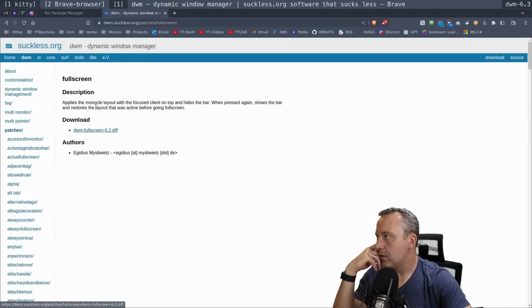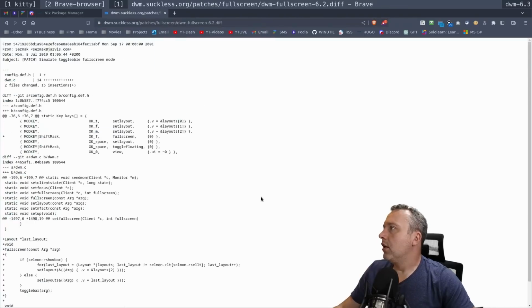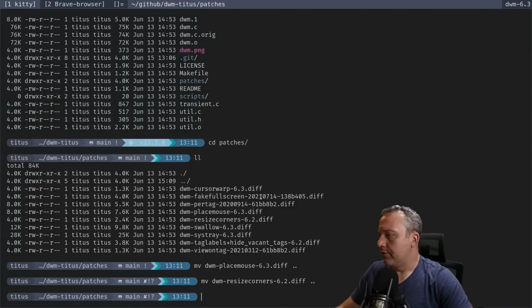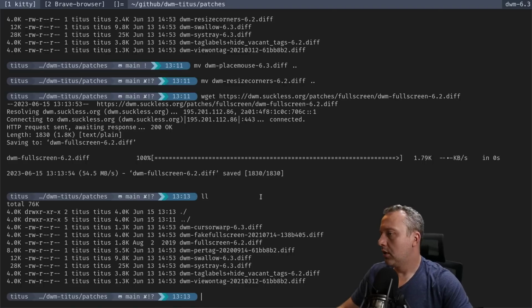Let's see. Applies monocle layout, folds and hides the top bar. When pressed again, shows the bar. I like that. I think we'll grab this one as well. Let's patch these 3 things and then we'll move on from DWM. We'll just wget that. All right. Move DWM full screen. I forgot.